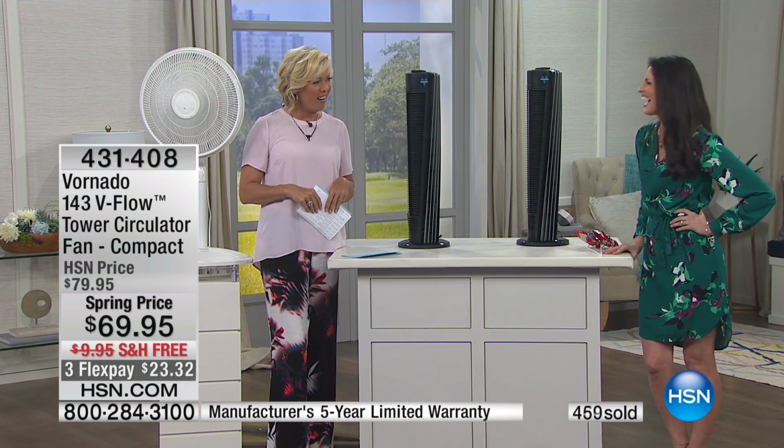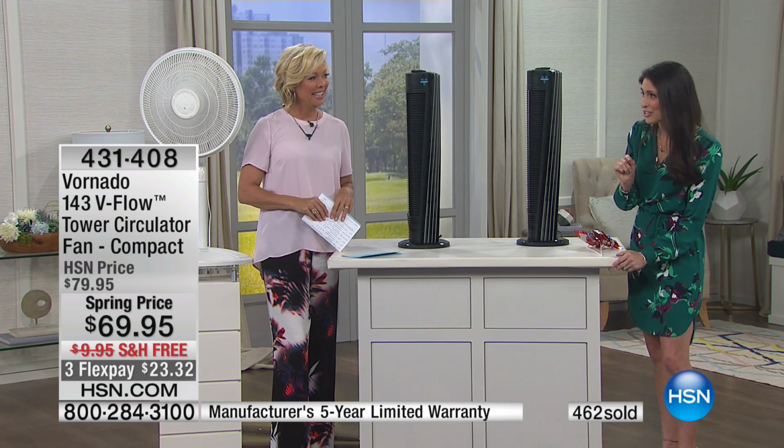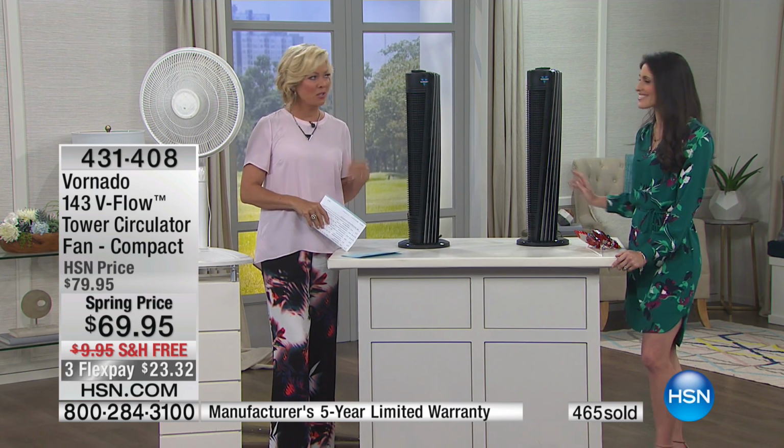So ugly. They are. You talk about your bedroom. We work hard to make our home look good. Why would we put that in there to ruin the look? No. This is probably close to the prices anyway.